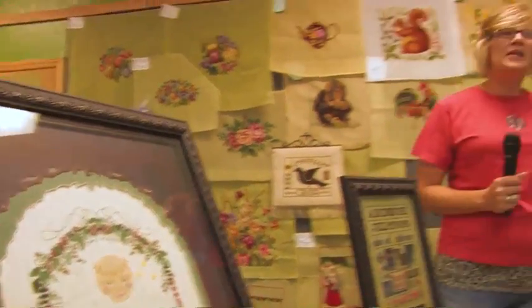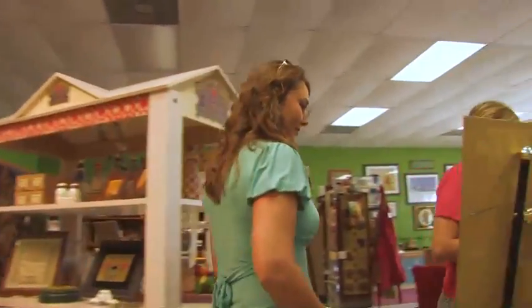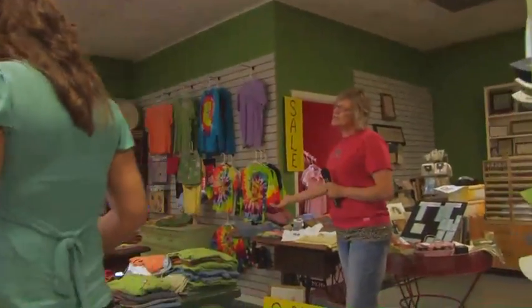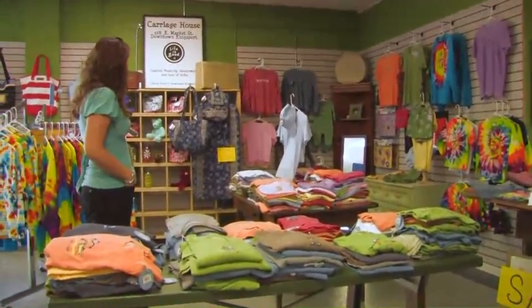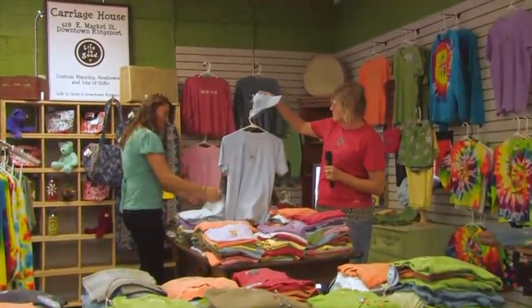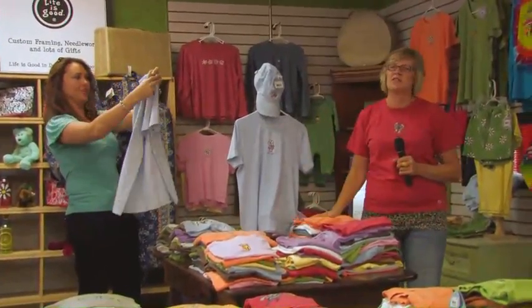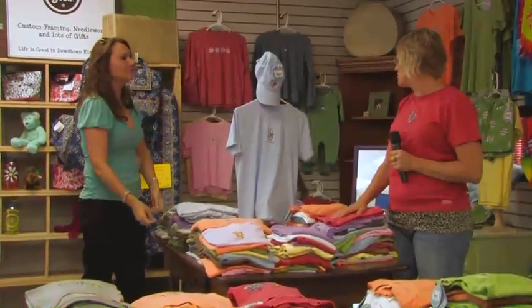Something else that I have in this store is the Life is Good line. If you want to come over here, we can weave through. I do carry just about the whole Life is Good line for the whole family. T-shirts, hats, bags, anything that Life is Good has. Here's a nice little T-shirt and hat that matches. I know, everybody likes Life is Good. It's such a fun, positive line. Everything's on the upbeat. I think that's why it's caught on so well, it's just a fun, upbeat line.